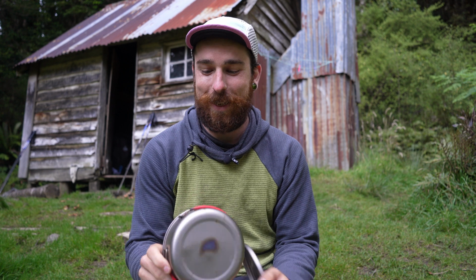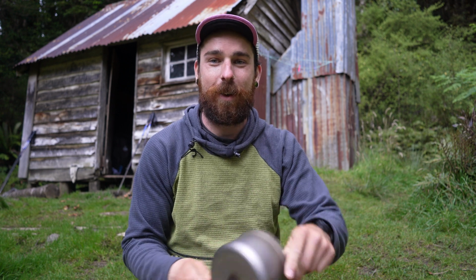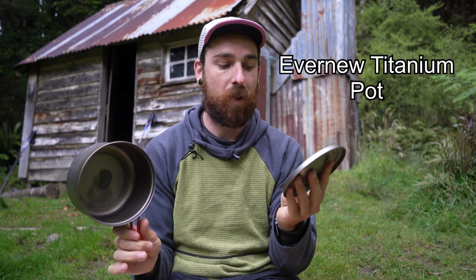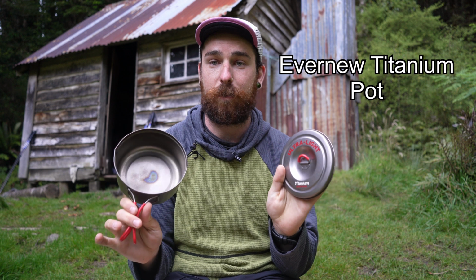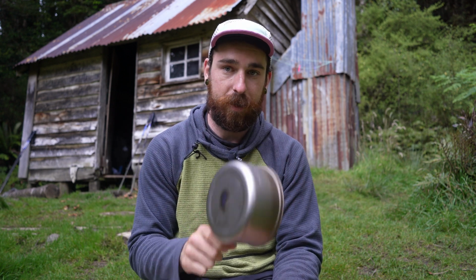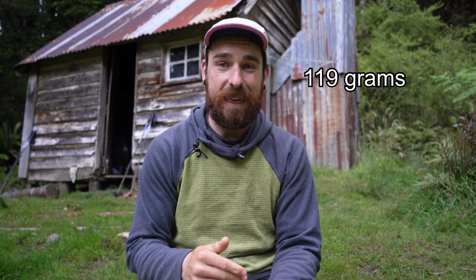And the main event, the thing I'm most proud of, after all my searching across the internet, I found this little pot right here, and it comes with a lid. It's the Evernew titanium Ultralight pot. This is about 1,000 milliliters. I bought this on the Zpacks website. It comes in at 119 grams.